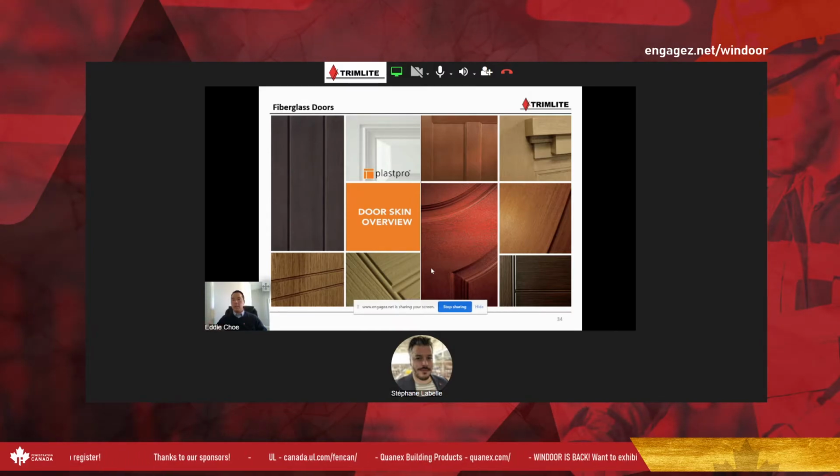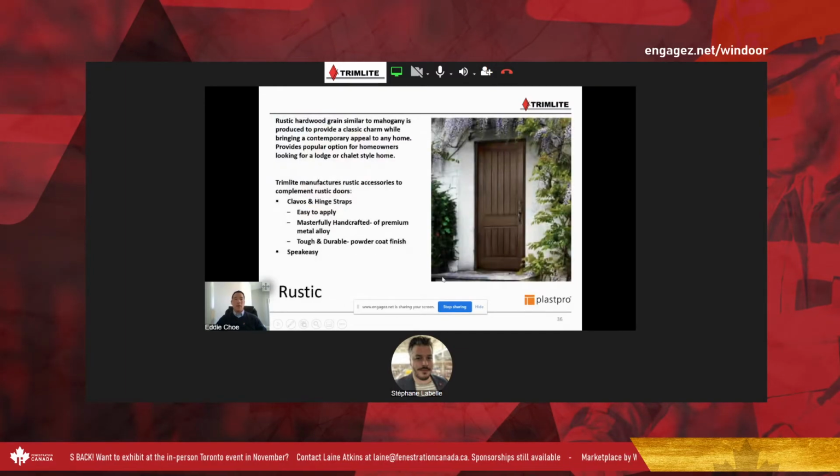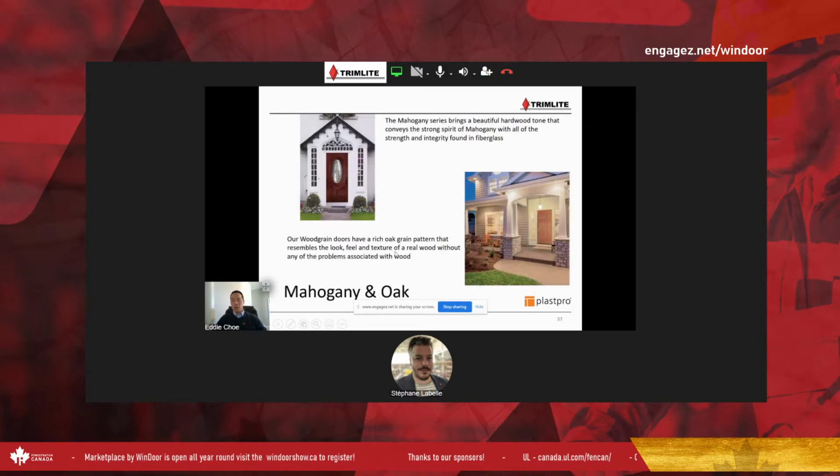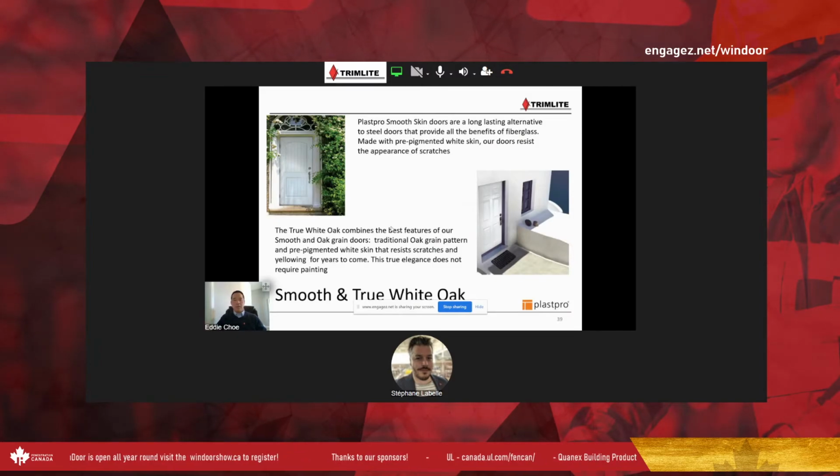In terms of the door skins that are available through PlasPro, I'll just quickly blow through this because, of course, time is of the essence. We've got teak and cherry, rustic, which would be a mahogany type grain, but featured with grooves and various panel layouts. Mahogany and oak. Oak would be more of the standard wood grain that you're seeing in stainable fiberglass door panels in the marketplace today. Fir grain is certainly emerging, especially on the western side of our country, where fir, Douglas fir, and similar grain materials have been used in the marketplace for quite a few years. And then of course you have the smooth and the true white oak.